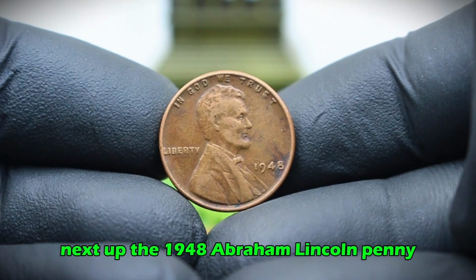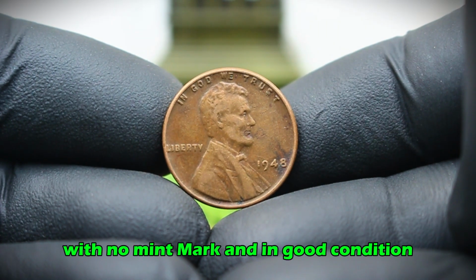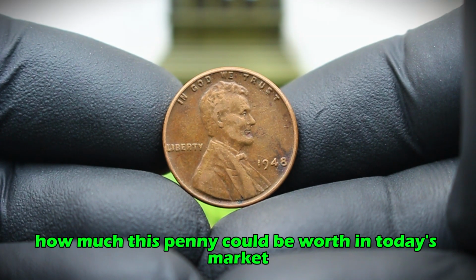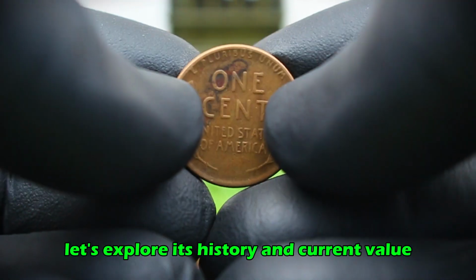Next up, the 1948 Abraham Lincoln penny, produced in Philadelphia with no mint mark and in good condition. If you're wondering how much this penny could be worth in today's market, you're in the right place. Let's explore its history and current value.